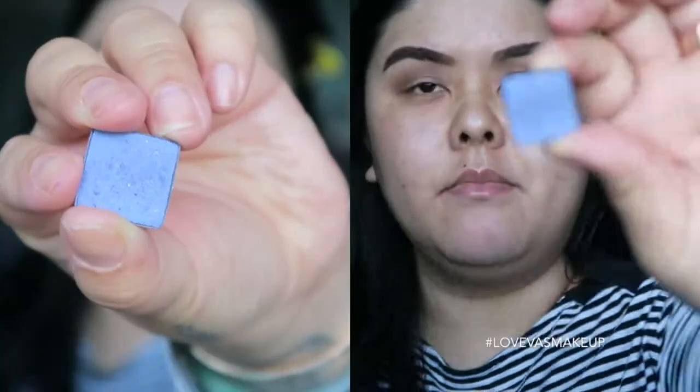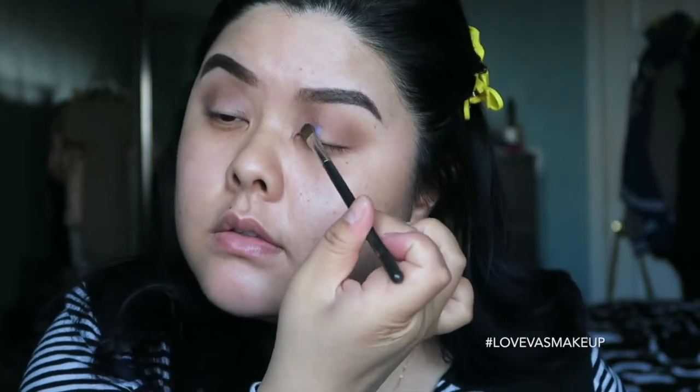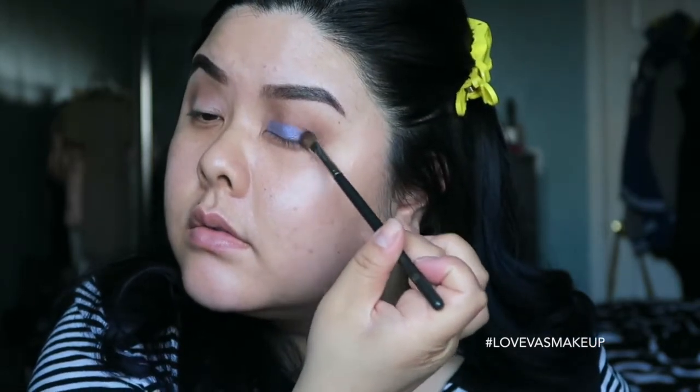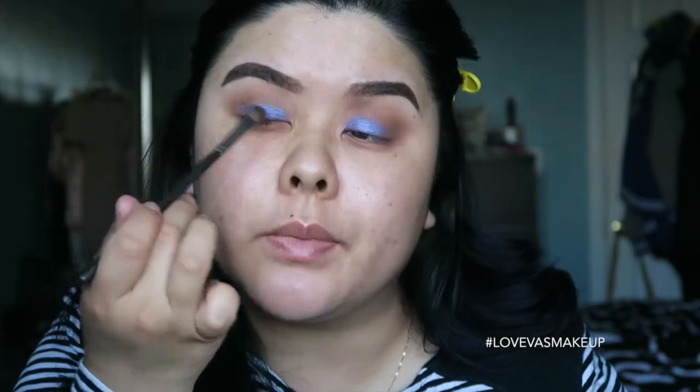All right, now we're gonna take our Urban Decay colors, this purpley shade, which is called Mayhem, and I'm gonna apply this to my lid because I feel like it. You know, for someone who loves purple, I haven't really done a lot of purple looks lately. I forget how smooth this eyeshadow is. These eyeshadows from Urban Decay are actually really smooth and not a lot of fallout.